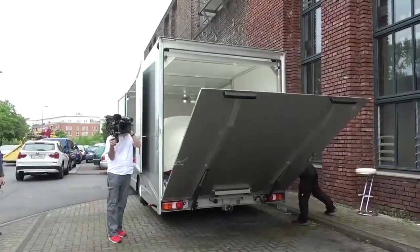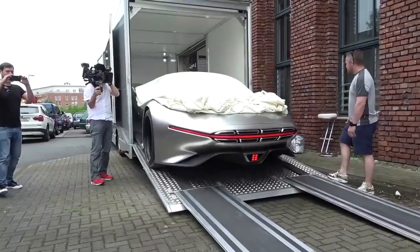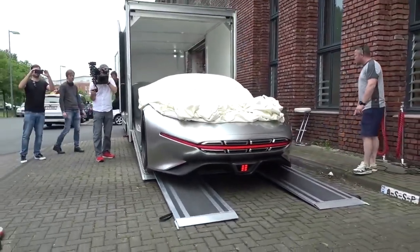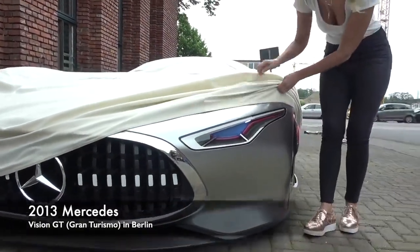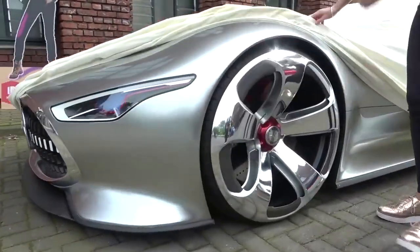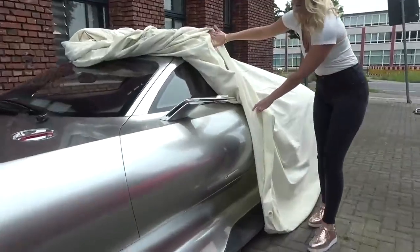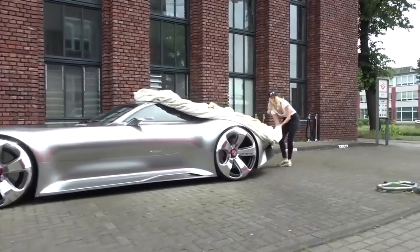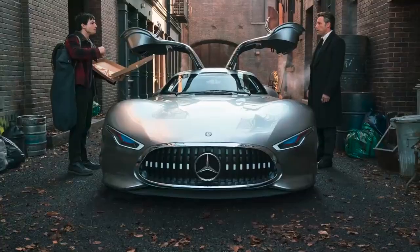This car is so special, it's got two bodyguards. That is mad. This is the big unveil. Oh, look at that headlight. Whoa, these rims. Come around the back, can we see the back? Woo! 8 exhaust pipes. Where have you ever seen that before? This car was driven in Batman, the movie.